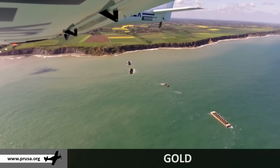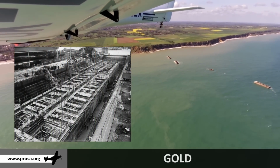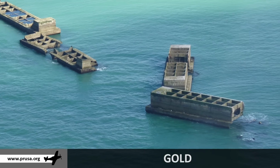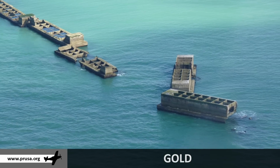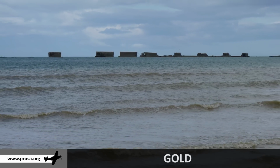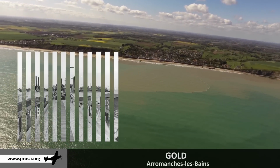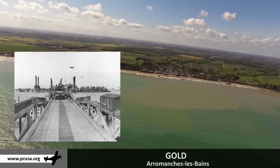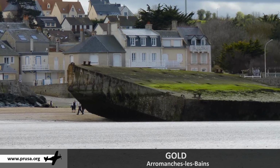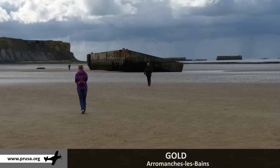The complete Mulberry Harbor was made of about 600,000 tons of concrete between 33 jetties and had 15 kilometers of floating roadways connecting them to the land. Altogether, 2.5 million men, 500,000 vehicles and 4 million tons of supplies were shipped through here between June 14 and November 19 when the harbor was in use.